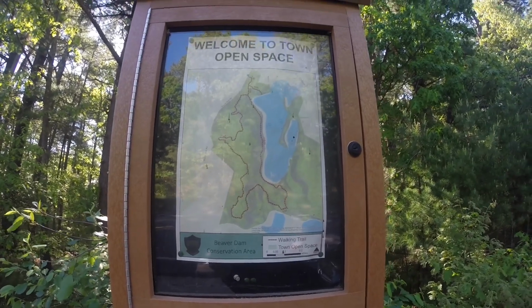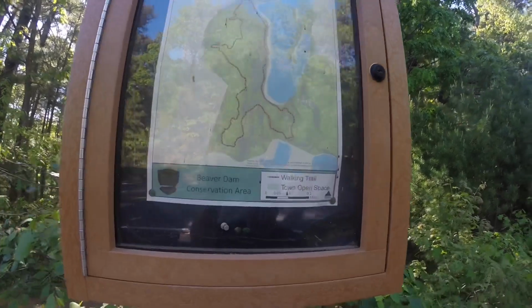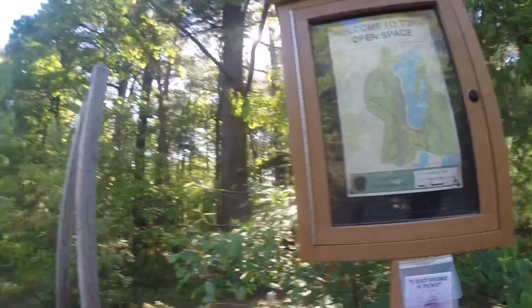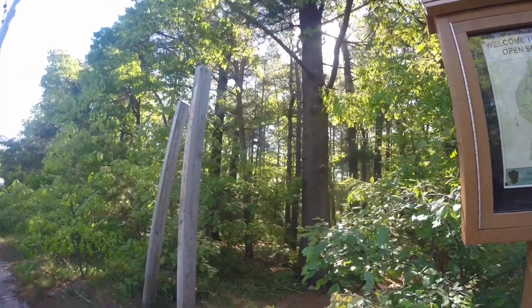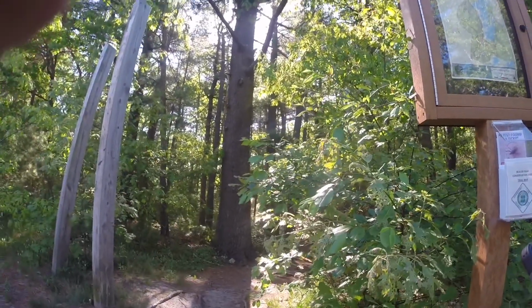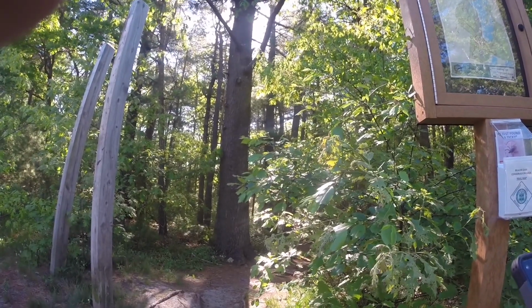Today we're at the Beaver Dam Conservation Area. Okay. The big sign is gone. I don't know where that went. But this is a trail. So let's take it. Let's take a walk.